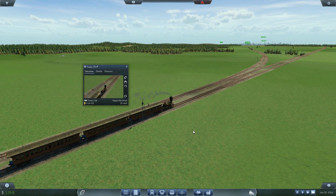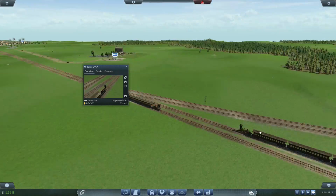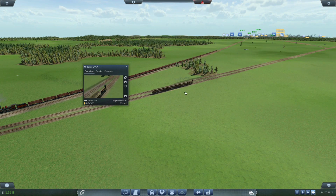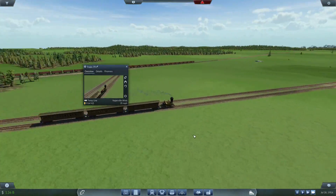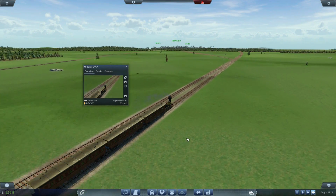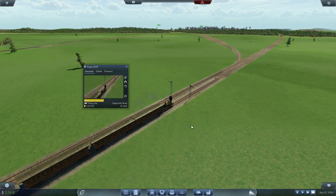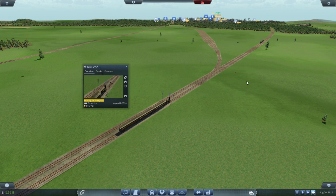Now, where are you going? Yep, that's good. So this is for historical purposes. It was suggested that I should do this, so that's exactly what I'm going to do. Right, it's waiting for a free path. Oh, it's just waiting for this to clear. That's fine. I was going to say, surely it can go all the way over there, but okay.